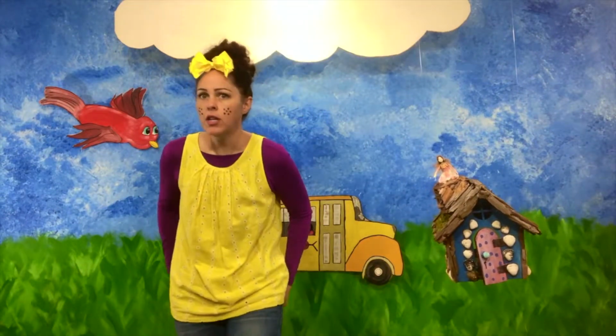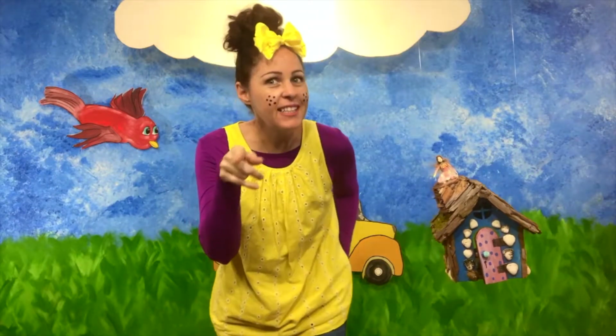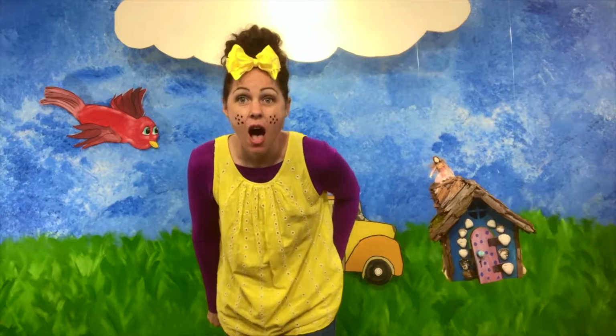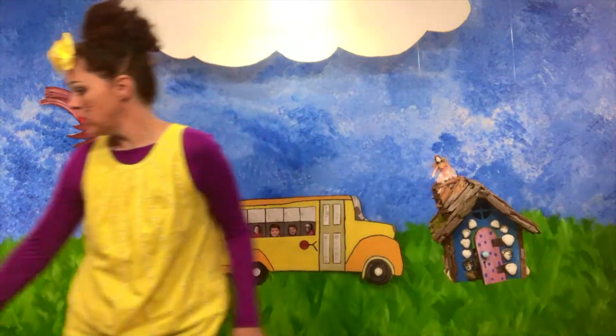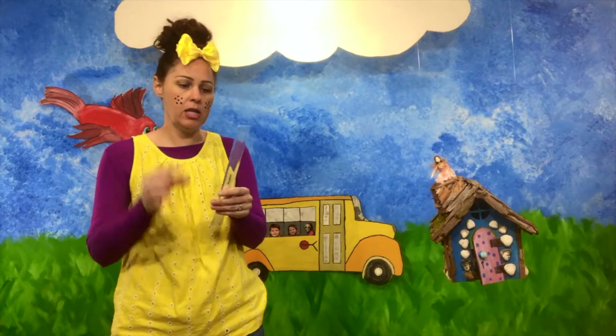Do you know why they don't get cold in the Arctic? Good guesses. They have 10 centimeters of blubber under their skin. Do you know what blubber is? It's kind of like a layer of fat, 10 centimeters. Let me show you how big that is. I got my ruler over here. Mr. Ruler, let's show everybody what 10 centimeters looks like.